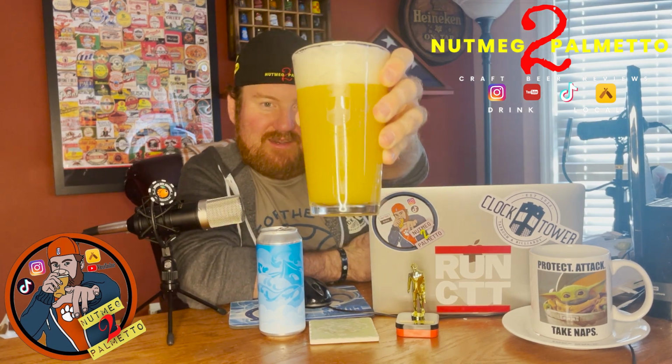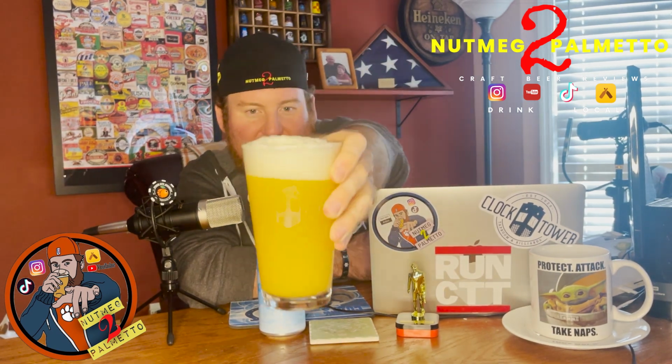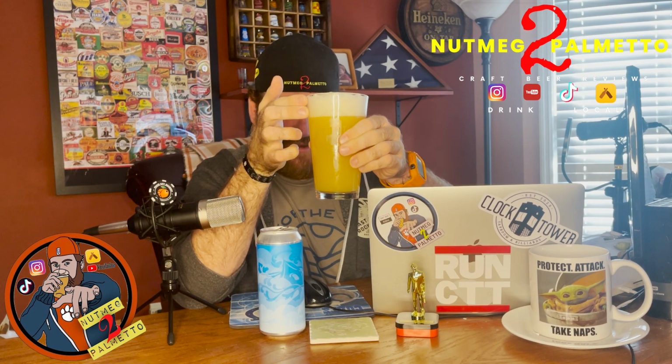Ooh, look at that. God, I haven't seen a treehouse color like that in a while. That is pure treehouse. Big frothy head. Hard pour that baby. Now, this one, it's still down to a decent head pretty quickly. Two fingers right there. I would say color-wise, I don't know.